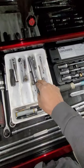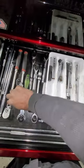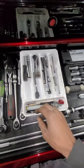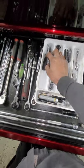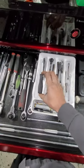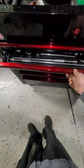Quarter inch extensions, 3/8 extensions. I got multiple quarter inch ratchets, swivel head. They Craftsman, and yeah, all of these are Craftsman. And long extended 5/8, the spark plug socket I got from there, because I ain't nowhere to put it at. Quarter inch nut driver. That's it for the extensions and ratchets.